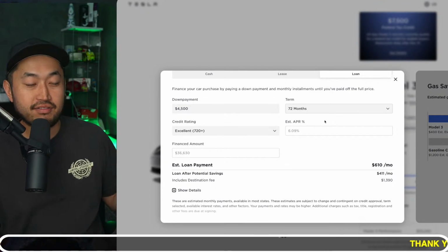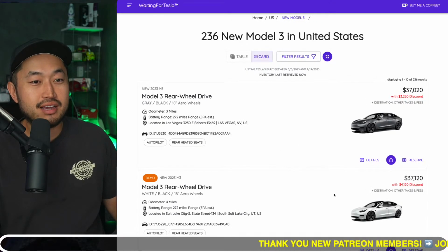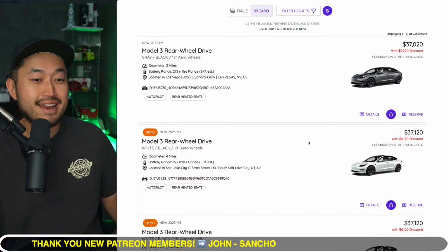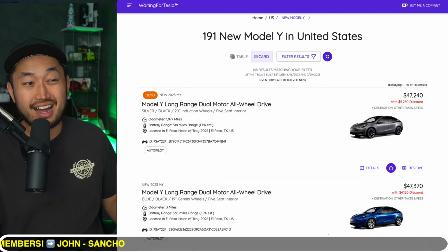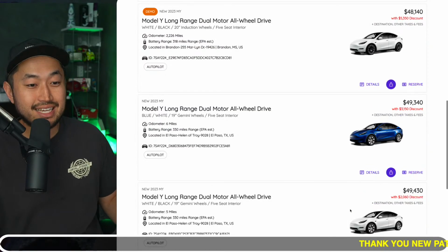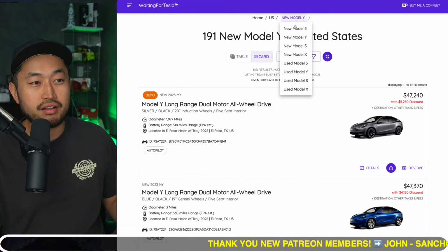This is probably because the Fed just raised the interest rates pretty recently, and that is why we are seeing higher inventory discounts out there. It used to be about a $3,000 discount on the Model 3, and now we're seeing $4,000 discounts on the Model 3. It used to be not even a discount at all on the Model Y because Model Y was so hot they were selling every single one, and now we very commonly see $3,000, $4,000, maybe even $5,000 discounts across the board on the Model Y.